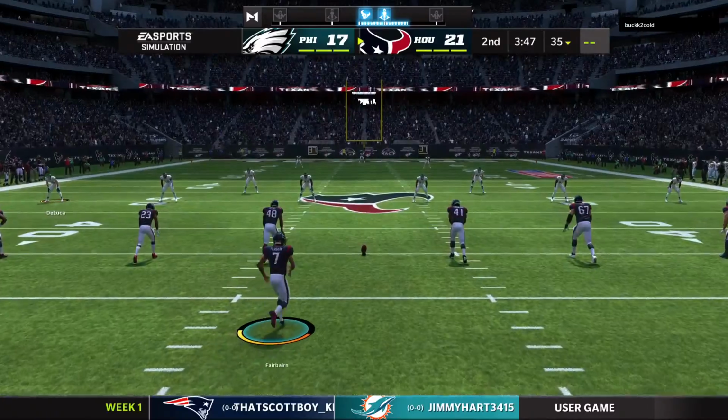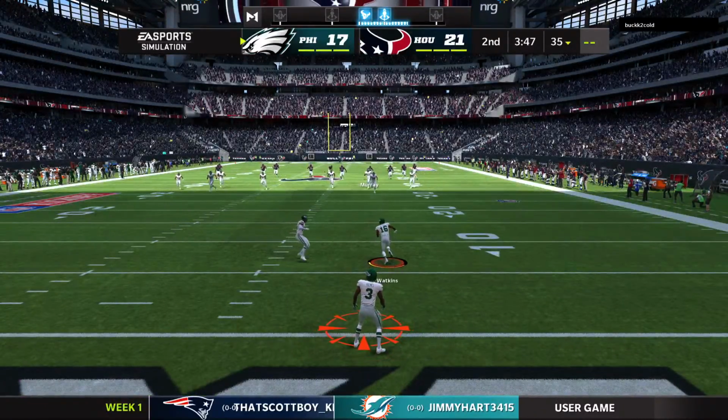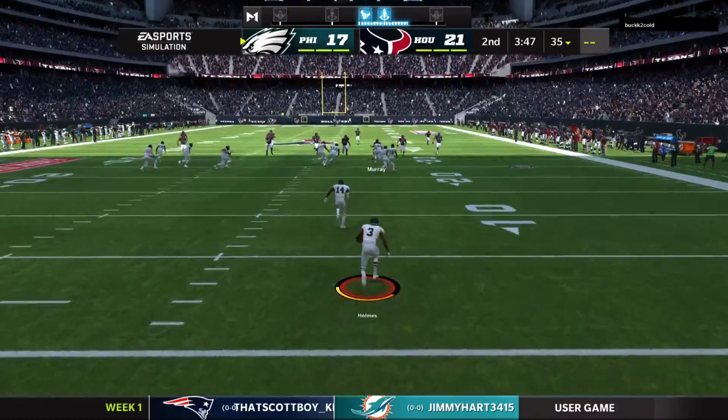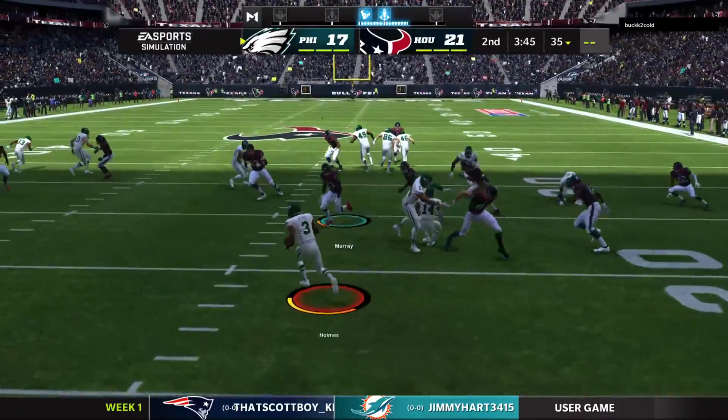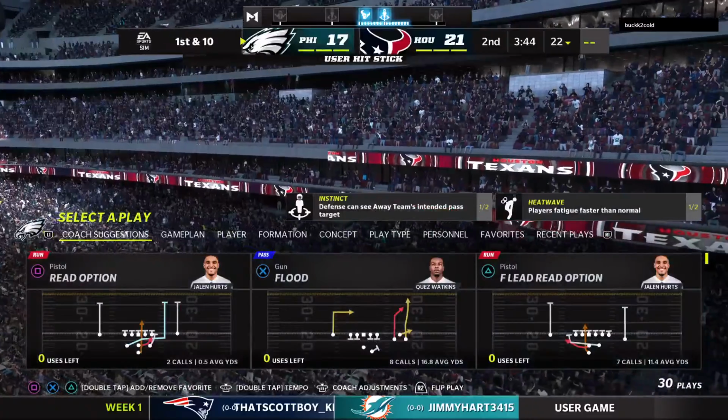So after the touchdown, here's Fairbairn now to kick it away. Taking it about the 1. And he's up past the 20 to the 22-yard line.